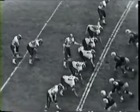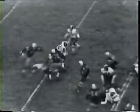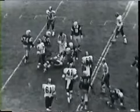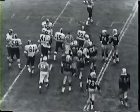2nd and 10 for the Lions at their own 25. A mix-up in the backfield again. Cap with the ball and stopped by 66 Herster, the inside linebacker. A loss on the play. Play will resume in 1 minute.